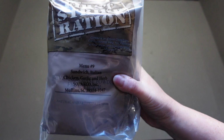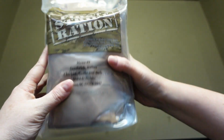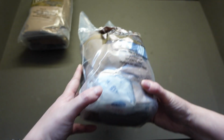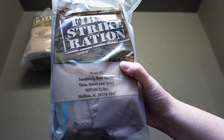Looks like we're going backwards in menus. Menu number 9, sandwich, Italian, chicken, garlic and herb pet by Sopaco. It's in that standard usual thick packaging. And this box contains 9 MREs, all for 24 hours each, and weighs 12 kilograms. Menu number 8, sandwich, honey barbecue chicken, tuna albacore. You can see how they've been properly squashed in. Menu 7, sandwich, beef nacho, tuna sweet and spicy.